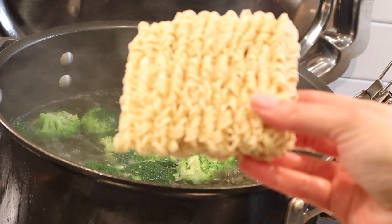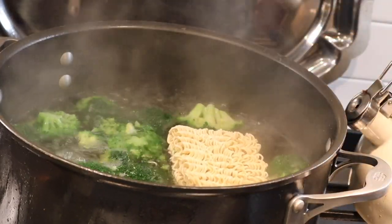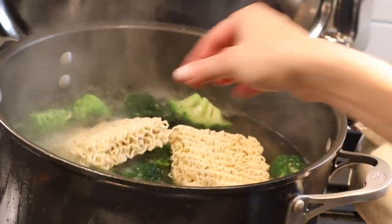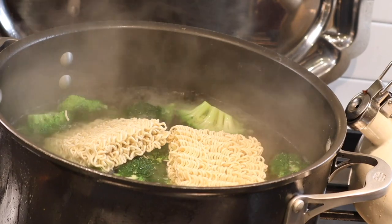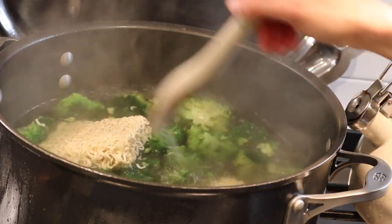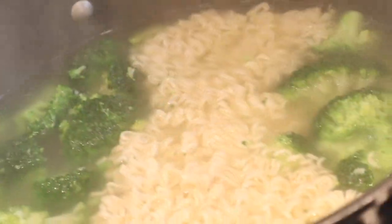So just put that in before your noodles, and then I'm going to take 2 packages of ramen noodles. Discard those flavoring packets. We're not using that in this recipe. You just want the noodles. So I'm going to put 2 of those in there and boil that up for 3 minutes or whatever your package instructions require. And then once it's boiled, I'm going to drain everything. So that's how I cook the broccoli along with the ramen, and I save myself a lot of hassle.